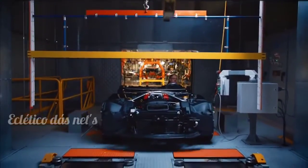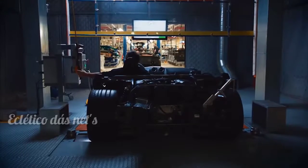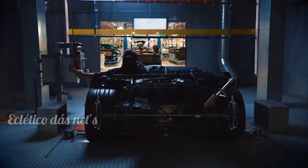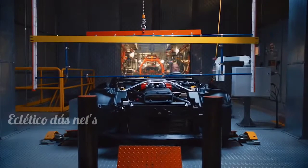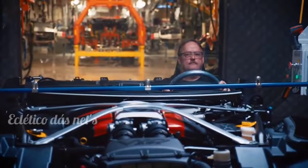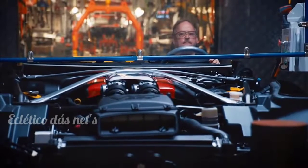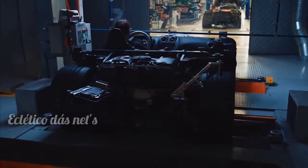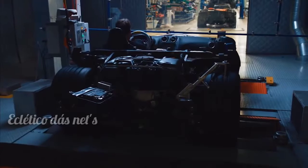Before the Viper build continues, it'll be pushed to its limits. Its fluids are filled, and the chassis is run up to 90 miles per hour, testing the powertrain, electrical system, electronic stability control, and the anti-lock braking system. All 6 speeds of its manual transmission get a turn in the simulation.